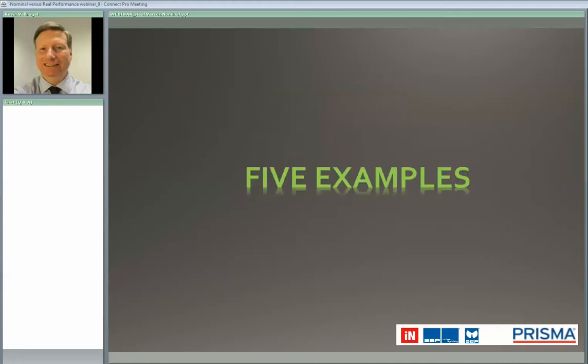Now, I've given you that background. There are the LED modules, and the performance is increasing quite significantly. There's the question of the luminaires with the LED modules inside and what's the nominal and what's the real data. Now just to give some five examples to show the difference between the two lots of data.